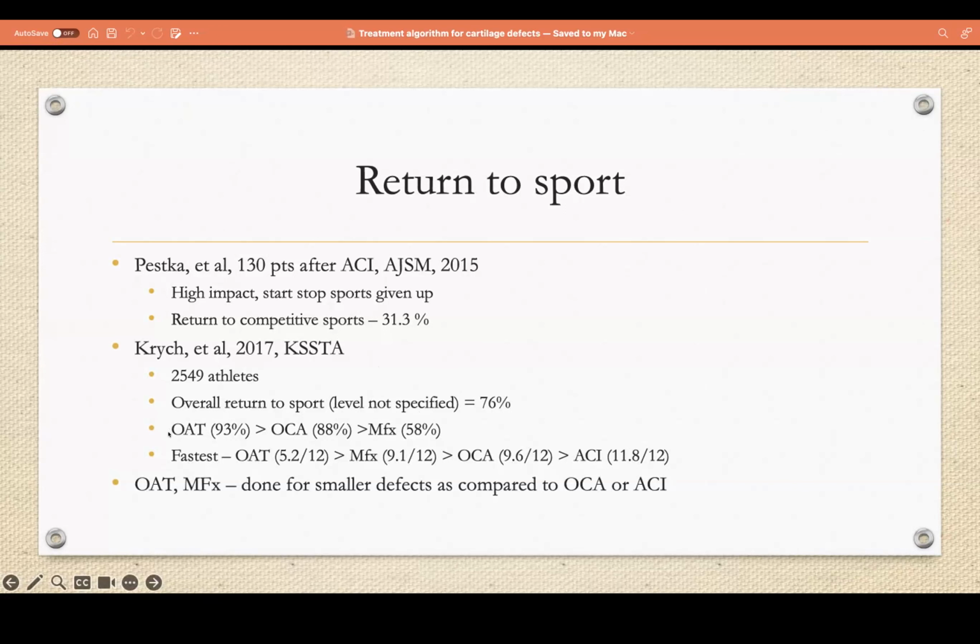Just looking at the data, it seems that overall OATS has a better and faster return compared to OCA and microfractures. However, this is confounded by the fact that both OATS and microfractures are done for relatively smaller defects as compared to OCA. So the real data regarding return to sports following cartilage procedures is still under study.